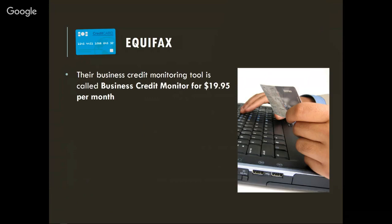It's $19.95 a month from Equifax. It's really cheap. Here's my advice. If you're trying or thinking about monitoring your business credit, don't do Equifax right now. Equifax, very few credit issuers report to them. So you have to be almost intentional with getting credit that reports to Equifax. It doesn't just usually happen on its own.